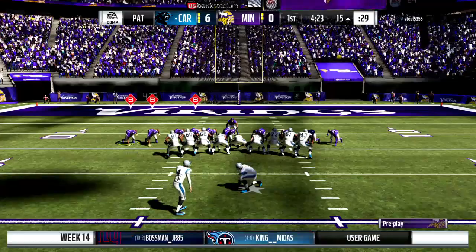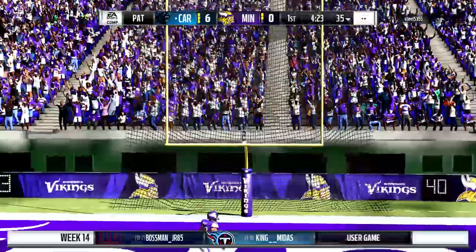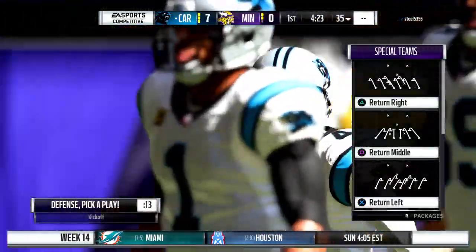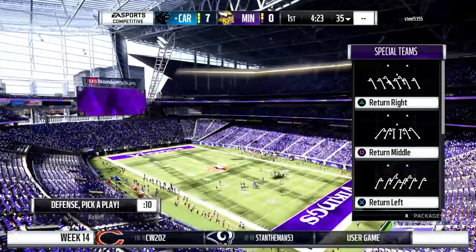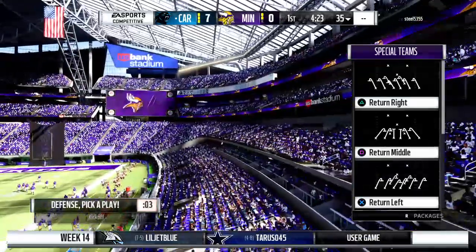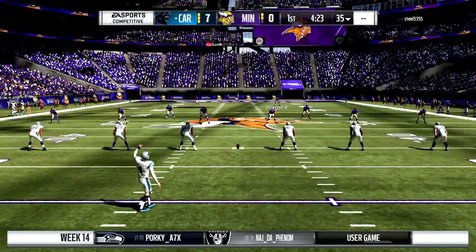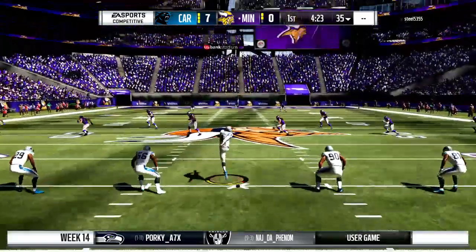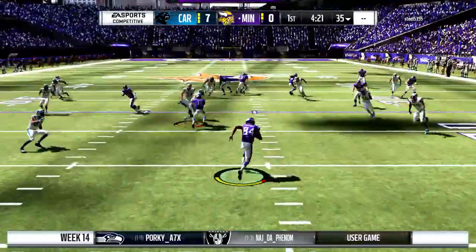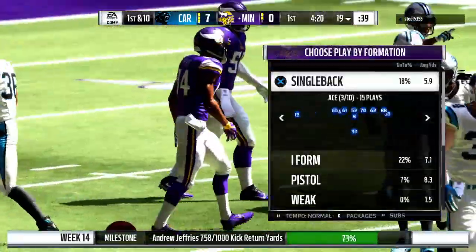Dan Bailey now for the extra point. Extra point up and good by Bailey. And that makes the score 7-0. Bailey now to kick this one away. This will be taken to the back of the end zone. And he'll take it back to about the 19-yard line. And now out comes Minnesota.